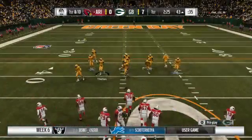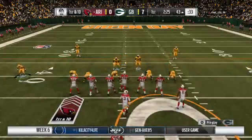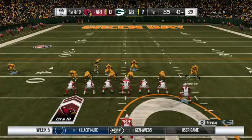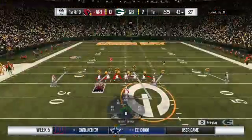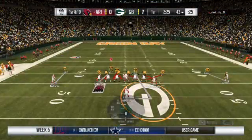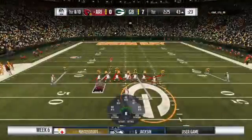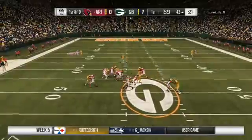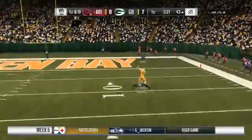A couple of first downs has the football positioned at the 43 as they come up 1st and 10. Gun. They'll look to throw on first down with Josh Rosen.